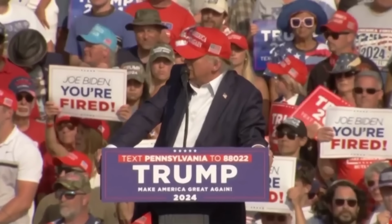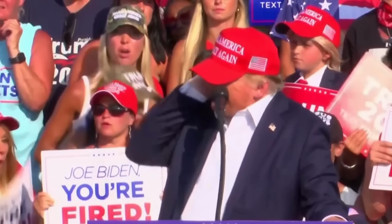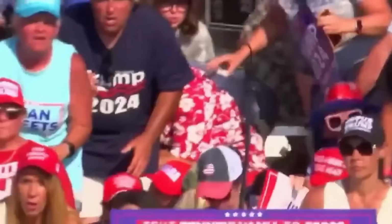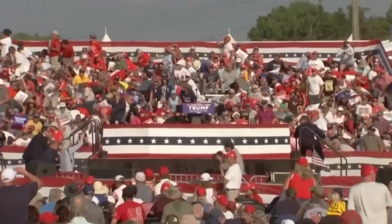Trump interrupts his speech and, at the sound of the third shot, brings his hand to his right ear and quickly ducks. The people behind him in the audience also duck, and two more shots are heard. There were 8 shots in total.